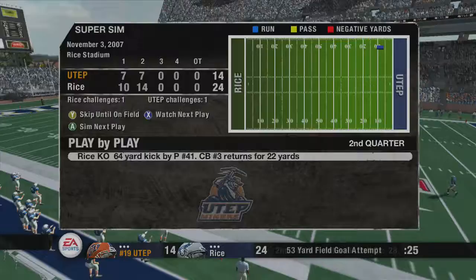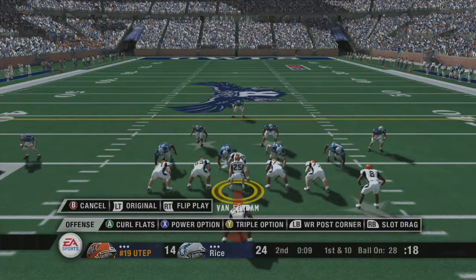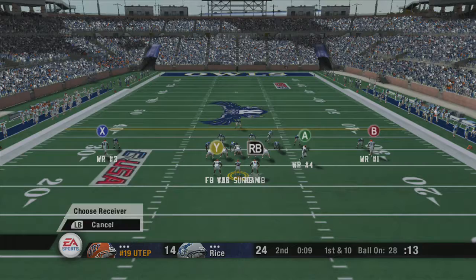They'll go to work at the 28-yard line. Number 25 lines up under center. Three receivers in the formation. The Miners come out showing three wide. They're calling an audible.